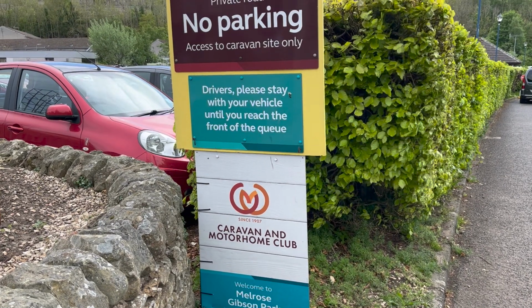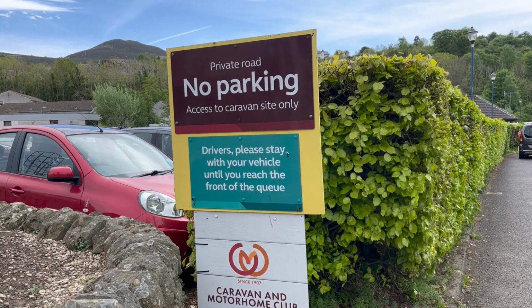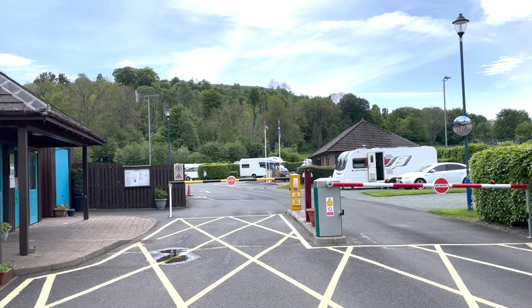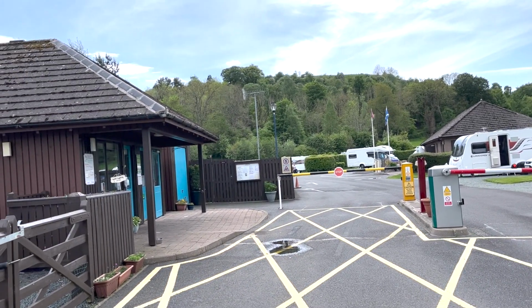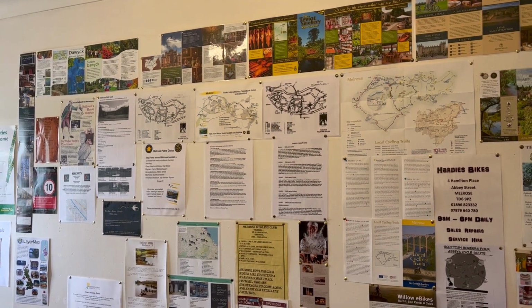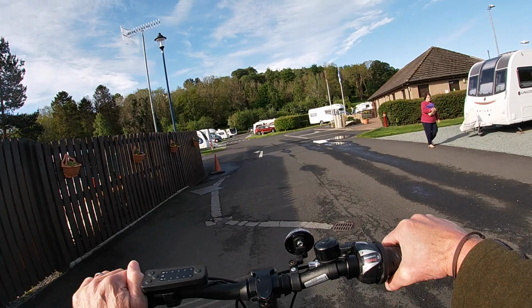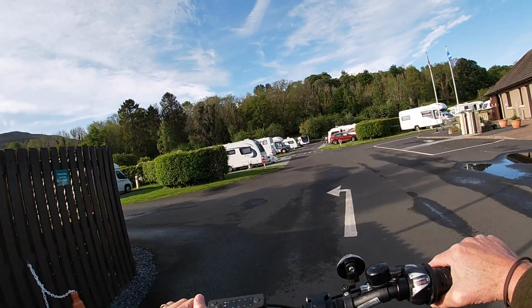As you can see, it says no parking because you're so close to the town. That would cause a problem if there were too many vehicles queuing up. Here we are at the site entrance with reception on the left, which also houses the information room. Loads of information about the area, walking routes, cycling routes. Coming back in now, facilities on the right, taking that left I mentioned.